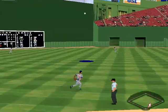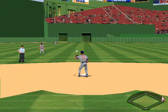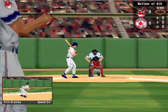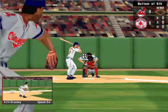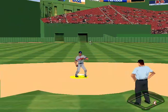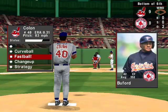Fly ball to left center. Lofton picks it up. A single for Stanley. Ground ball to first. That's one out. Out at first. A textbook double play.